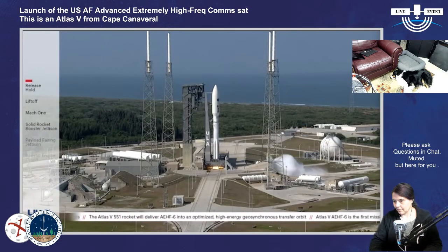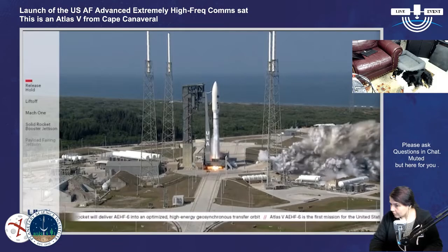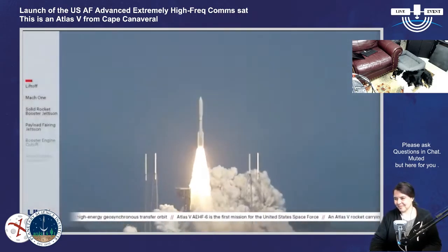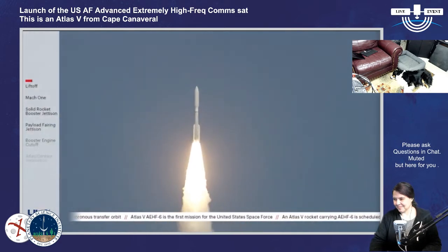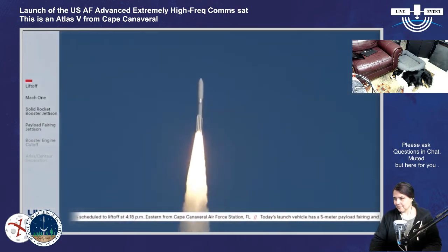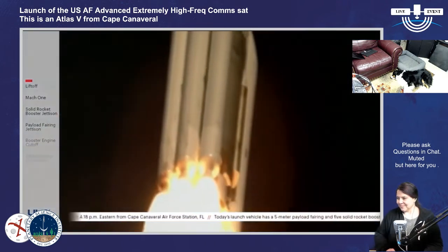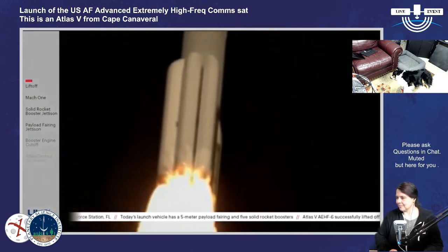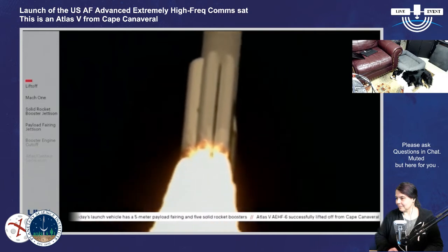We have ignition and liftoff of the United Launch Alliance Atlas V rocket with AEHF-6 on the first mission for the United States Space Force. Beginning the pitch over program. Passing 15 seconds into flight. PU has gone to closed loop control. ERD 180 is throttling down to 67% thrust as expected. Engine response looks good.